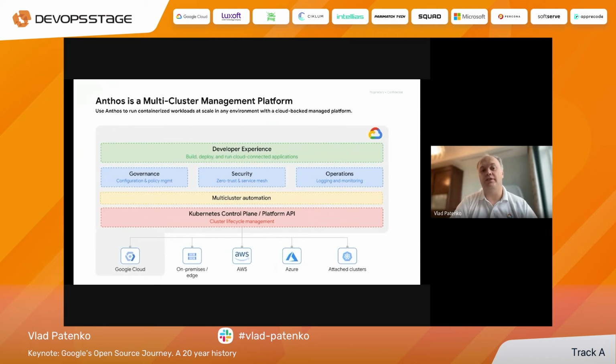And you can run your Kubernetes clusters on Google, AWS, Azure, or on-premise. They will be managed. You can also make a decision to use open source Kubernetes and connect it to Anthos, or deploy managed Kubernetes provided and supported by Google that we just discussed. Anthos will allow you to manage all your clusters from a single place and implement a multi-cloud environment.